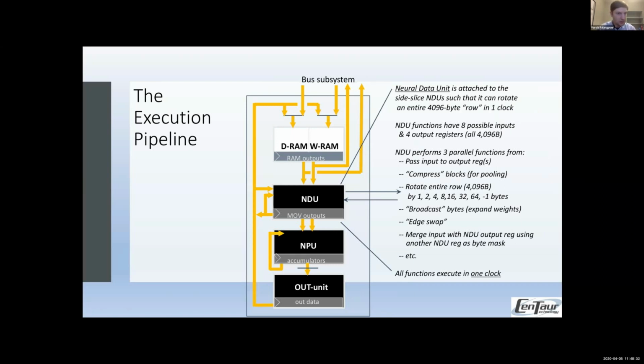The NDU, the neural data unit, is attached to the side slice of other NDUs such that it can rotate an entire 4,000 byte row in one clock. The NDU functions have 8 possible inputs and 4 output registers. Remember, this is all 4,000 bytes wide. The NDU performs 3 parallel operations.